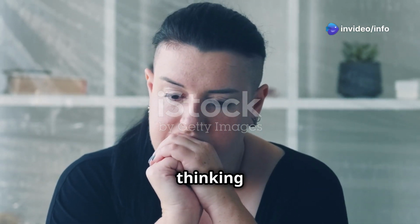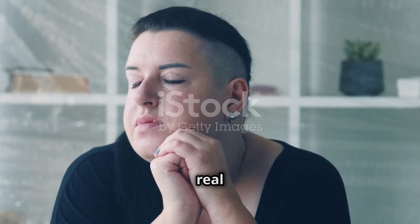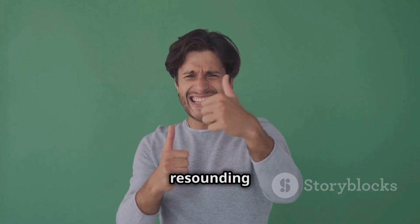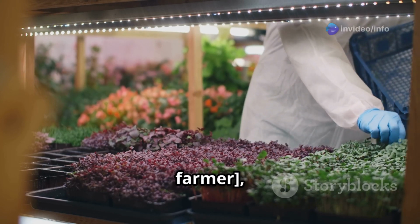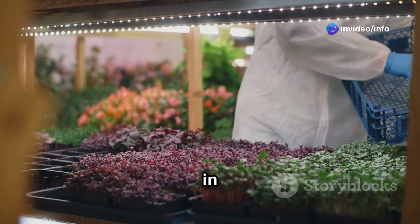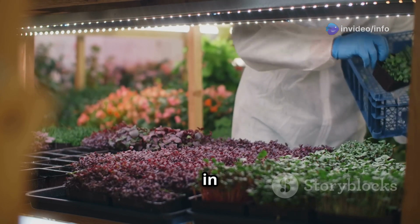Now, I know what you're thinking. Graham, this all sounds great in theory, but does this stuff actually work in the real world? And the answer is a resounding yes. Take for example, name of successful hydroponic farmer, who started growing microgreens in their basement and now supplies fresh produce to some of the top restaurants in the city.